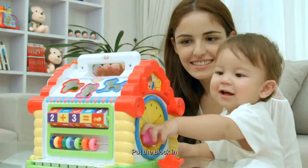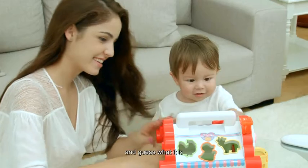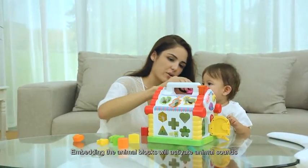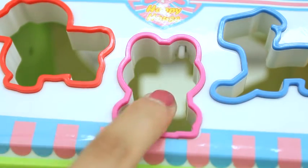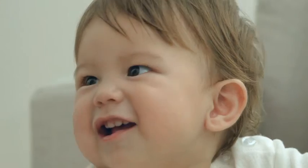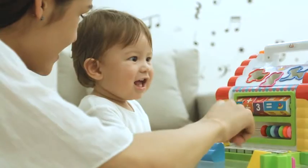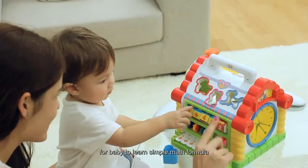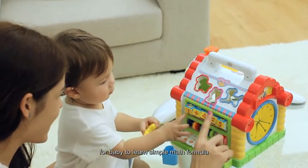Put the block in, feel it inside by hand, and guess what it is. Embedding the animal blocks will activate animal sounds for baby to learn different animal sounds, developing baby's hearing. There are numbers, operative symbols, and fruits on the wheel for baby to learn simple math formulas.